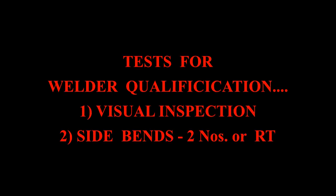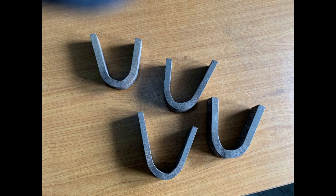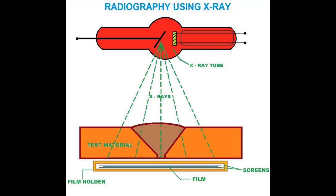Now, as far as the welder qualification tests are concerned, after completion of the test welding, for the unlimited thickness welder qualification you have to do just two side bends. If you are going for the mechanical test, of course, this also will be done only after the visual inspection. Two side bends are the only mechanical or destructive tests required by the code AWS D1.1. Here you have an option to substitute the side bends with a radiographic test. So it is your choice. You can go either for the mechanical test, that is the side bend test, or radiography.